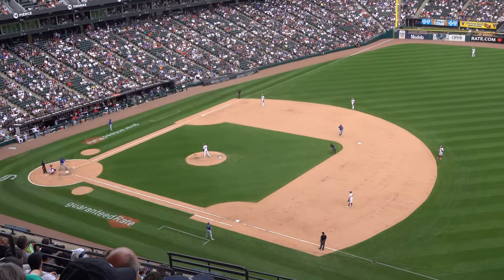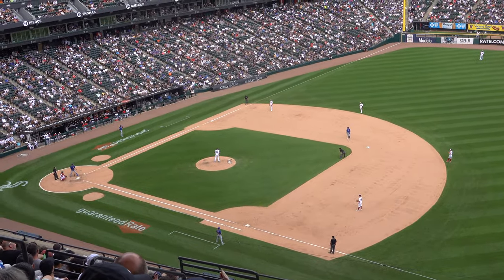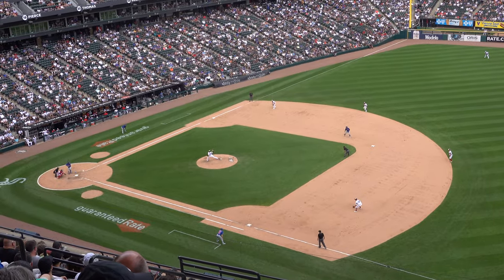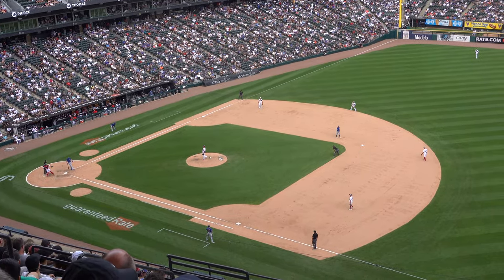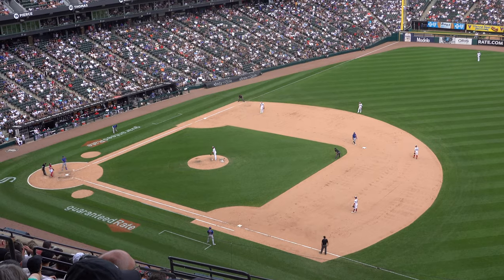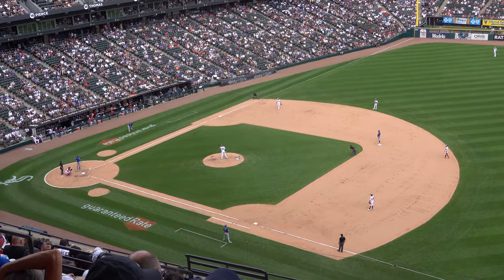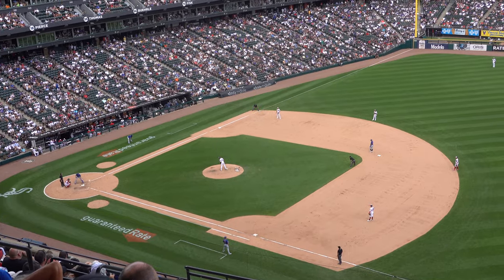Shot keeps trolling my videos here. What the hell, man? So Ortega just hit a double. We got Schwindel up. What inning is this? This is the top of the eighth. We got two innings left.